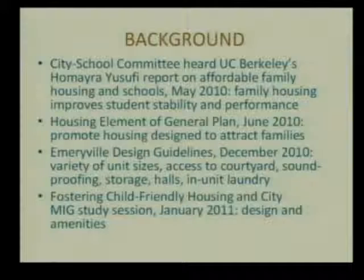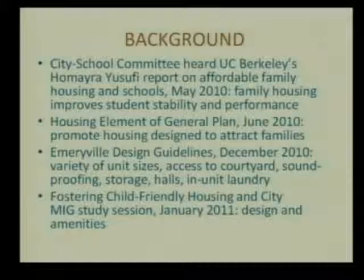Back in May of 2010, the City School Committee heard Humaira Yusufi's report from UC Berkeley on affordable housing and schools, and it said that family housing near a school improves student stability and performance, partly because the families aren't moving away all the time trying to find good housing. And then a month later, the housing element of the general plan was adopted, and it has a policy to promote housing designed to attract families, which it defines a little bit, and I'll talk about that some later.